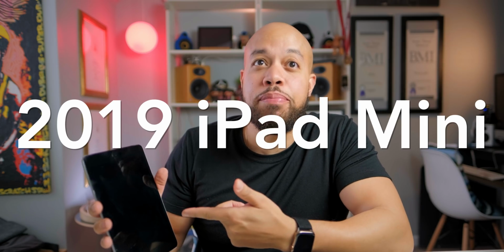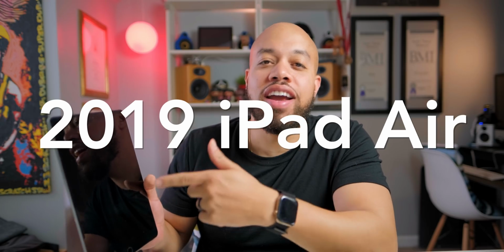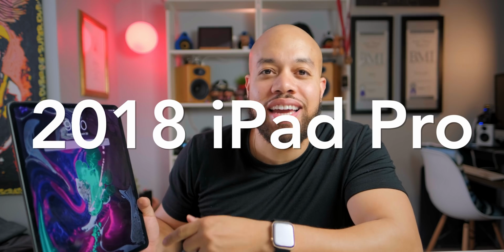Where's the 2019 iPad mini? Which this one is. This is an iPad Mini 4. Or the 2019 iPad Air, which this one isn't. This is a 2017 iPad Pro. We'll get into that as well. Or do you just go with the big boy 2018 iPad Pro fully kitted out?